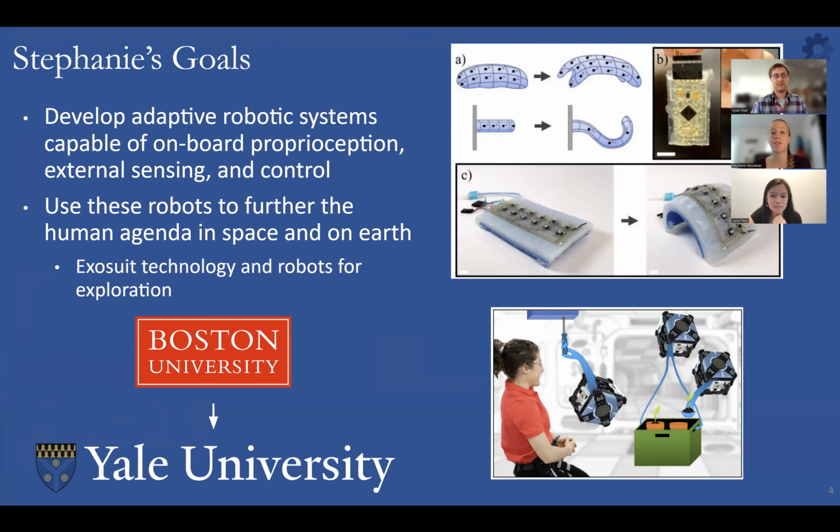So my ultimate goal, as I'll tell you much more about in a second, in Rebecca's lab, is to develop adaptive robotic systems capable of onboard proprioception, external sensing and control, and then use these robots to further the human agenda, both in space and on Earth. So it's a really exciting time to be in the field of soft robotics, and I can't wait to share it with you guys. Yeah, thank you for the intro, Stephanie.